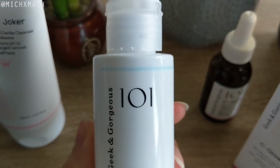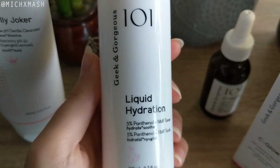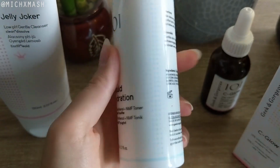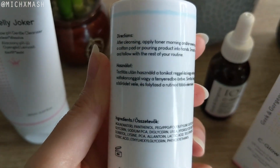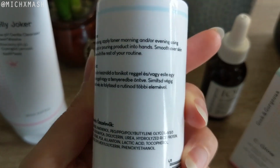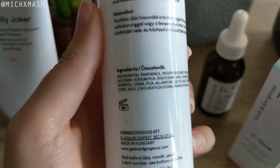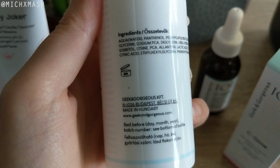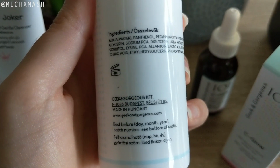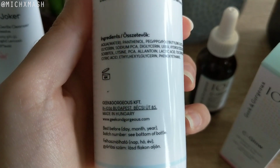This cost €7.50 in a 110 ml opaque bottle with, again, a click-off cap. They list this product as cruelty-free, vegan, fragrance and essential oil-free, gluten-free, malassezia safe, and pregnancy safe. This has a pH level of 4.5 to 5. This toner also contains panthenol at 5% concentration. As I mentioned previously, it's a nice soothing ingredient, but it also acts as a humectant and it may have some wound healing properties as well.